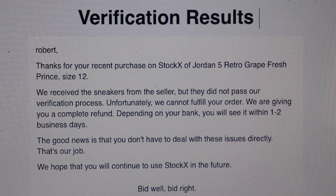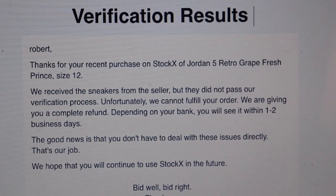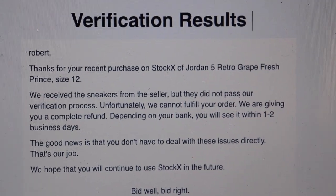Now, the second I got off of that message, before he even had a chance to respond, I opened up my email, I had a notification, and I got another notification from StockX saying, sorry, your Fresh Prince of Bel-Air 5s were not able to be authenticated. So somebody basically was trying to finesse. They sent a fake pair of Fresh Prince of Bel-Air 5s, hoping they could get them by StockX. But it was just really weird. The timing of it was really weird.